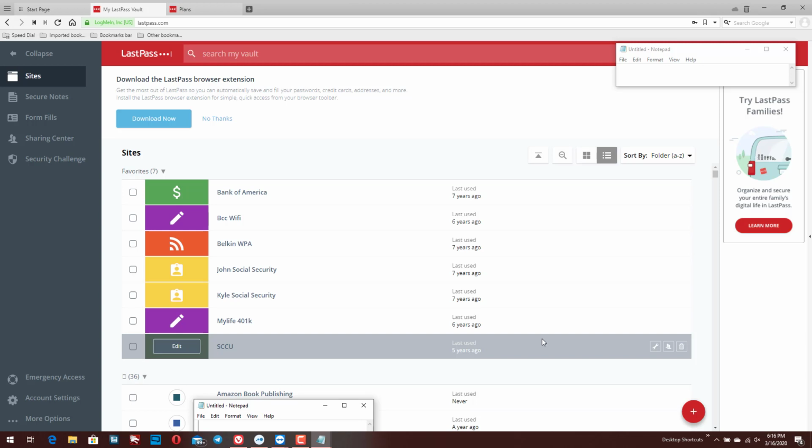But I know that at least in the free plan that I have, I was able to attach a few pictures. I don't really use that function very often. I was able to attach a few. I believe they just limit that.